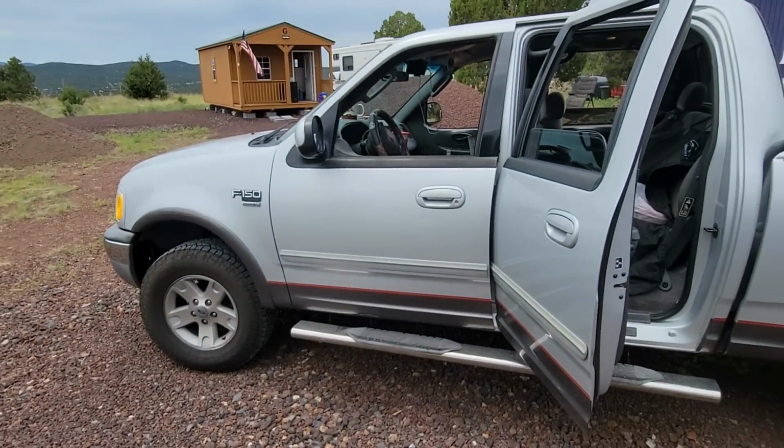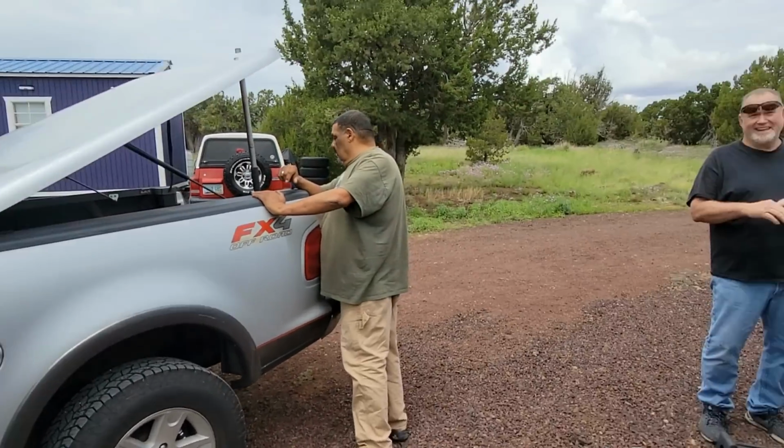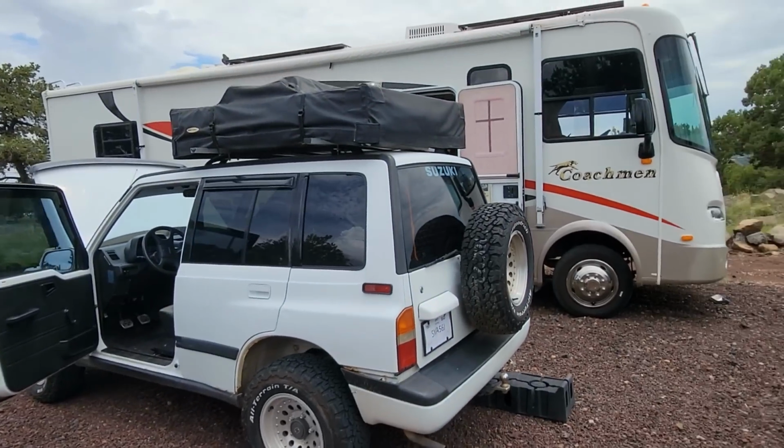You wouldn't believe this truck right here has 300,000 miles on it, would you? That's how you can have nice things and be a mechanic, right? That's when it comes in handy. When you have 300,000 miles, you better be a mechanic.